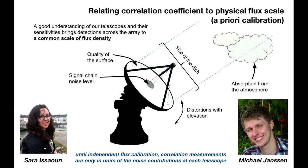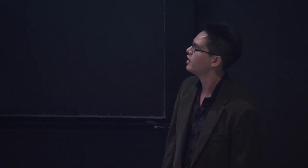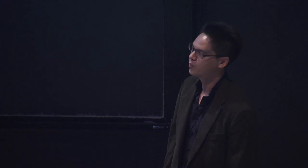And then finally, this is another very important step in the calibration process. When we correlate signals between telescopes, we get the strength of the signal and the phase of that signal, the time difference between signals. But in particular, the strength of those signals is in units of noise in those telescopes. That's the only thing we can measure really precisely, the amount of noise in the signal. But to relate that to a physical unit, like physically correlated flux density from the source, we need to know the sensitivity of all the telescopes. And this is a difficult process for a big array with lots of different instruments like the EHT. It's performed by a couple of grad students primarily at Radboud University here.